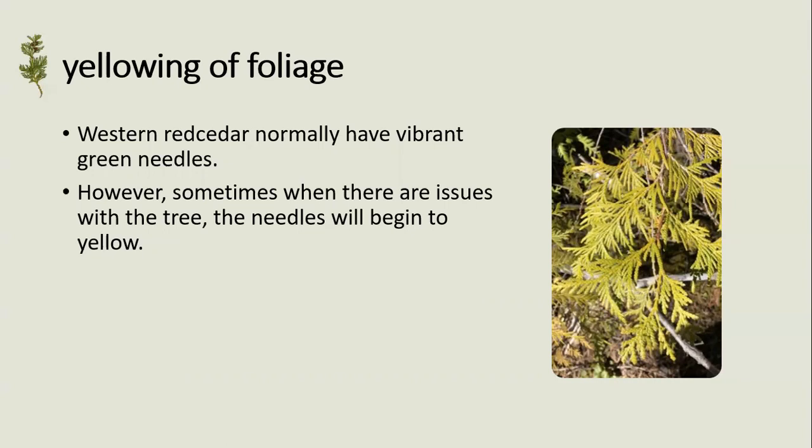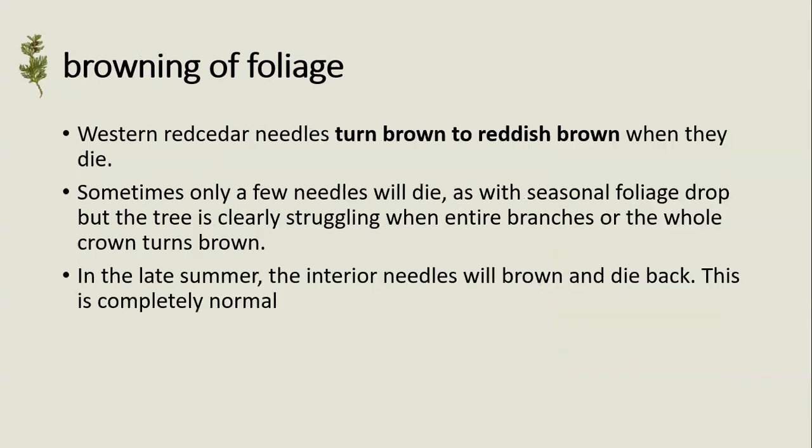So this one is pretty easy to see, yellowing of the foliage. So typically Western red cedars are that very vibrant Kelly green, lime green color. But there's a variety of issues that can cause the needles to yellow. So yeah, that one's really easy to determine. If the needles aren't green, they're a yellowish color, then that is the dieback that you would choose. There's also the browning of foliage, so turning brown to reddish brown.